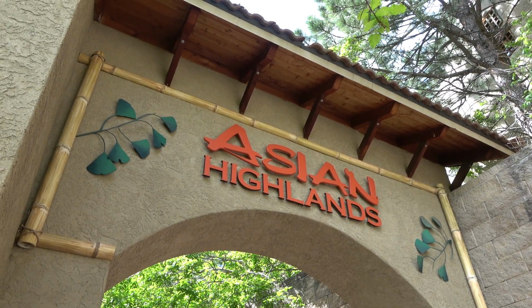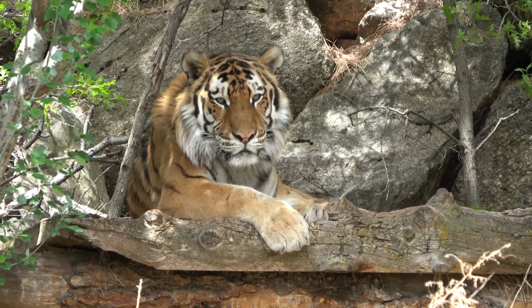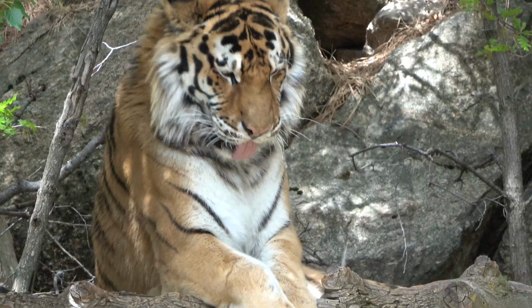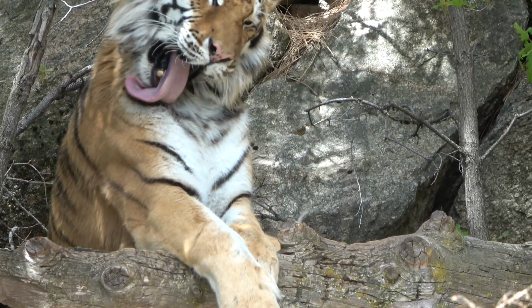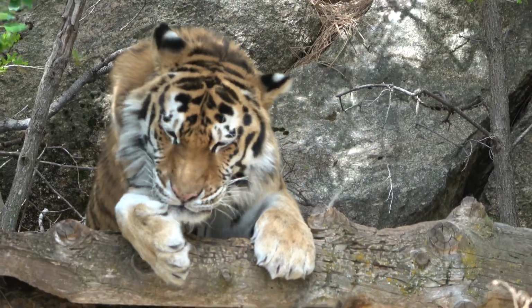Into the Asian highlands. Here you can see the zoo's Amur tiger, who is posing wonderfully for us. I always think it's fun when you see the big cats doing activities you would see a normal house cat do. So you can see Chewy, who is the name of their Amur tiger, just grooming himself.